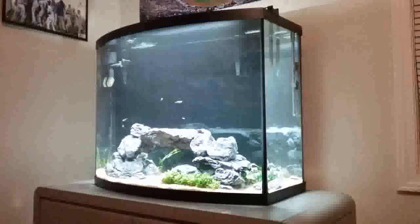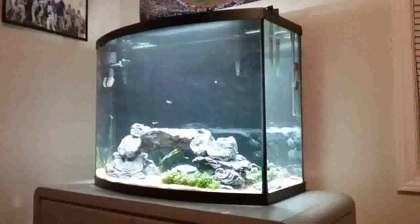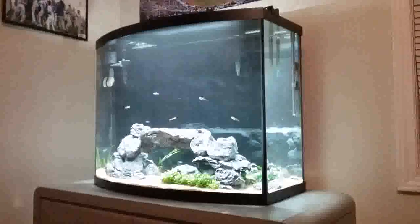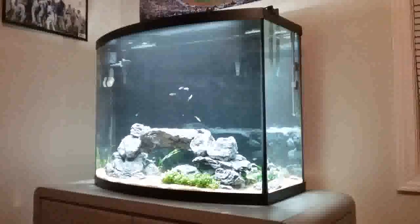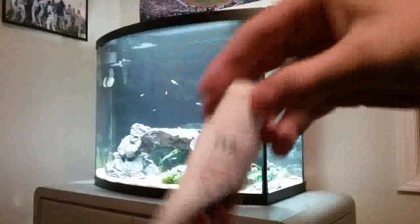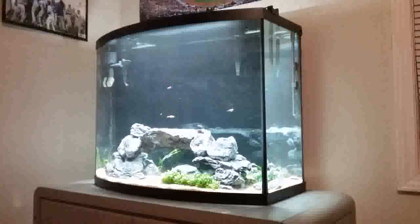And just like I said, cold water is a big thing. If you're at least going to do straight from the tap, at least measure the water, make sure it's at least 72 degrees at the least, and make sure you dose it with conditioner. Something like Prime is a very good one. The small bottle would be perfect. So I would use something like this to get all the bad stuff out of the water.